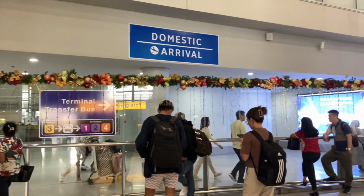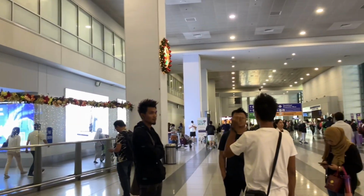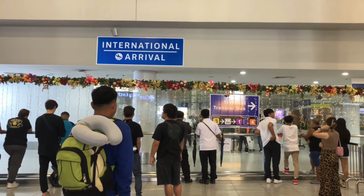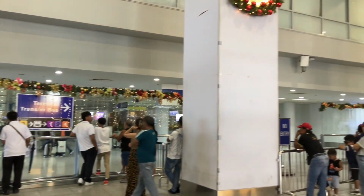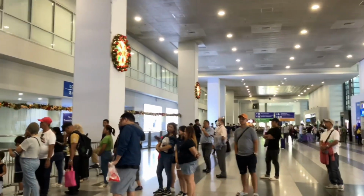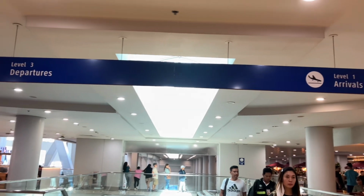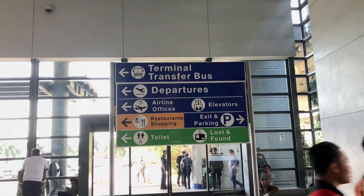Okay, so right now we'll be sharing with you where the transfer buses are located. How can we find the area for the transfer buses if we came from international arrival or domestic arrival and we plan to go to another terminal? Because this is Terminal 3, we have three other terminals in NAIA, Ninoy Aquino International Airport, Manila.